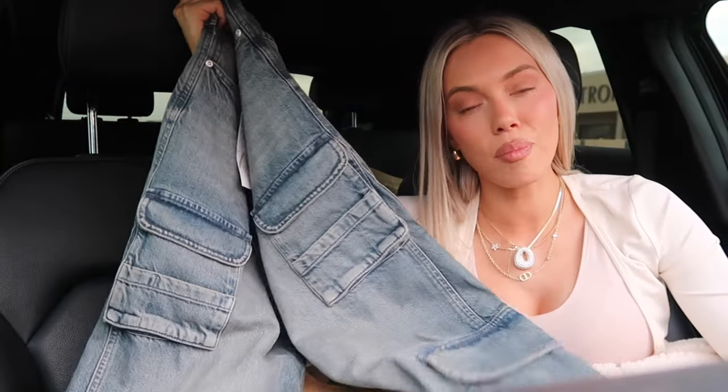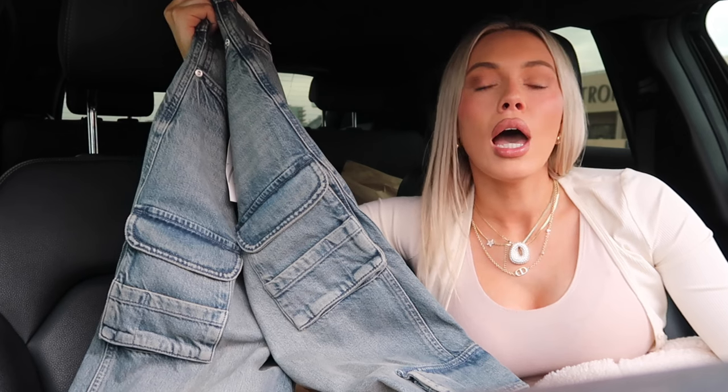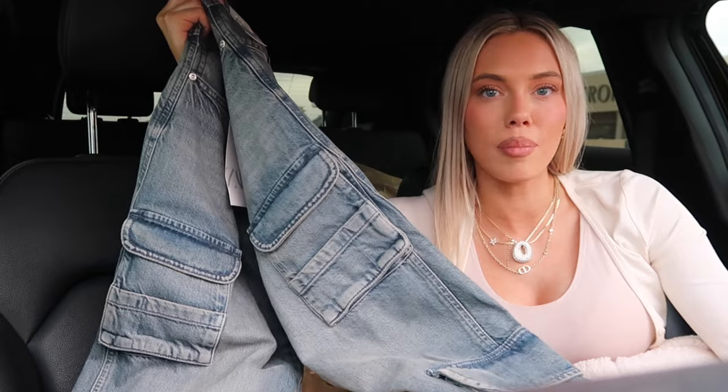These pants reminded me of a pair of Good American jeans. And I love that Good American jeans are really comfy, but they are pricey, and I don't know how long I will be into cargo pants. So I think for something trendy like this, it's nice to pick up at Zara.